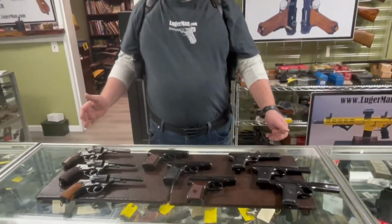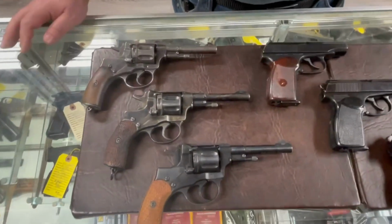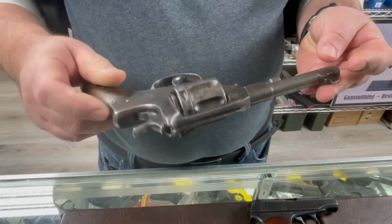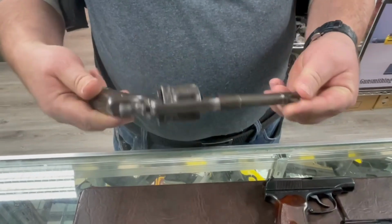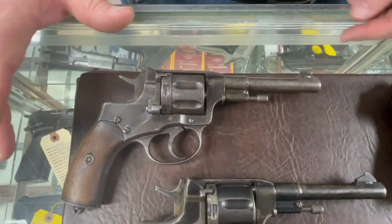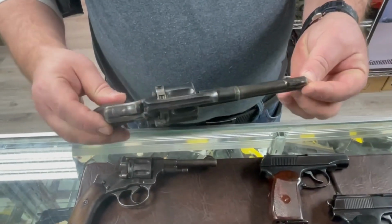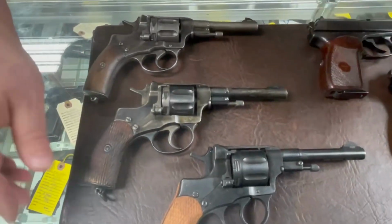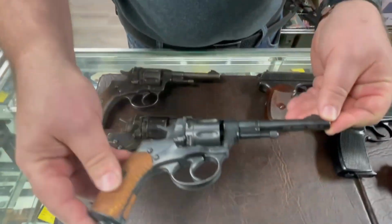Here we have three Nagant revolvers showing the evolution of their existence. This rare example is actually an antique weapon, made in Belgium right before the adoption of the guns by Russia. This is 1898, all original gun. Unfortunately it had a little bit of modification of the front side, but the rest of it is original. Second, we have an Imperial 1905 Tula production gun. And lastly, we have also a Tula, 1933, just pre-World War II production.